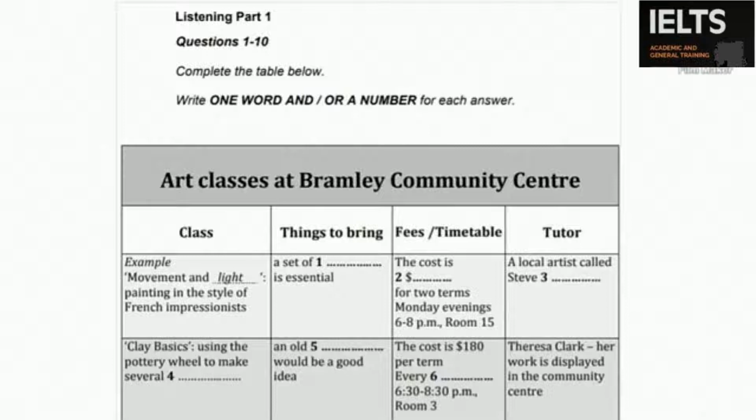The tutor? He's a local artist. You might have heard of him. Steve Ramdani. Oh, possibly. How do you spell that surname? It's R-A-M-D-H-A-N-I-E. Got that? Yes, thanks.